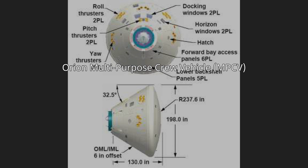Orion Multi-Purpose Crew Vehicle, MPCV. The Orion development program was restructured from 3 different versions of the Orion capsule, each for a different task, to the development of the MPCV as a single version capable of performing multiple tasks. On December 5, 2014, a developmental Orion spacecraft was successfully launched into space and retrieved at sea after splashdown on the Exploration Flight Test-1, EFT-1.